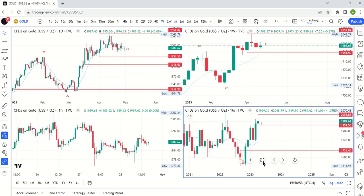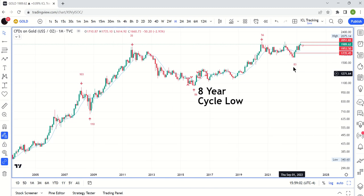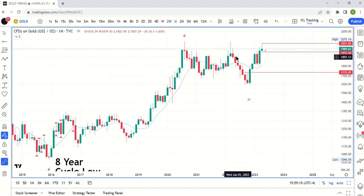And finally, the monthly candle, super important. It's month 7 of a new long-term cycle. This was a big bottom. I mean, think about that. This whole move up and then this cascade lower after like 7 straight months of red and lower lows. We've now rebounded. We're now basically back to where we were here.